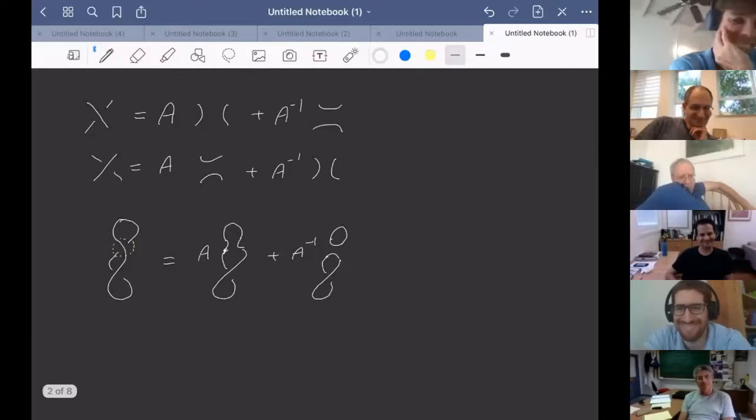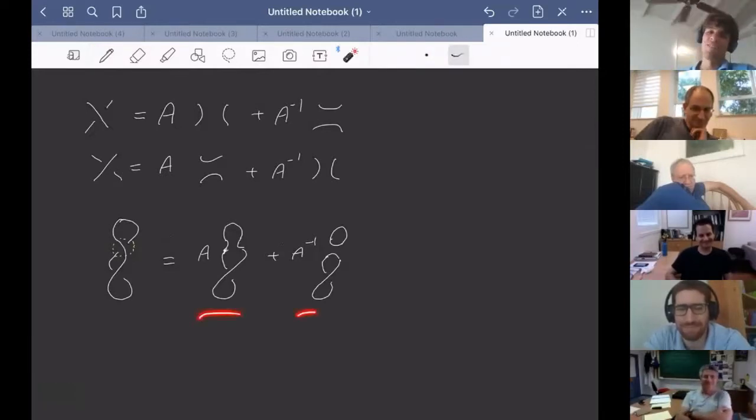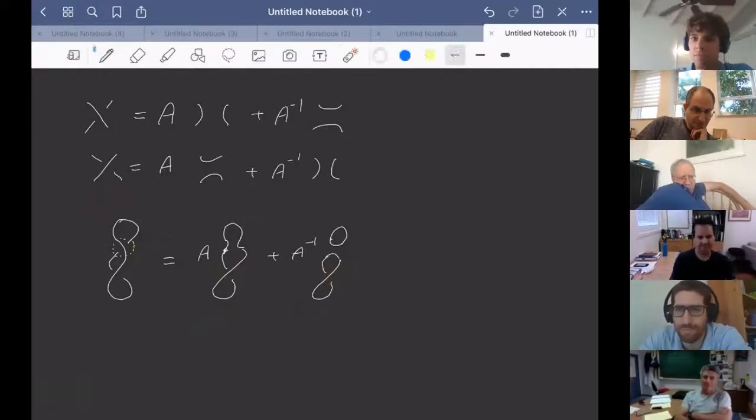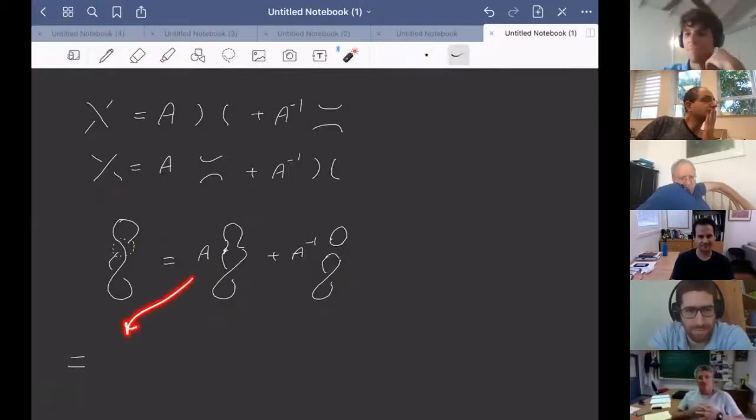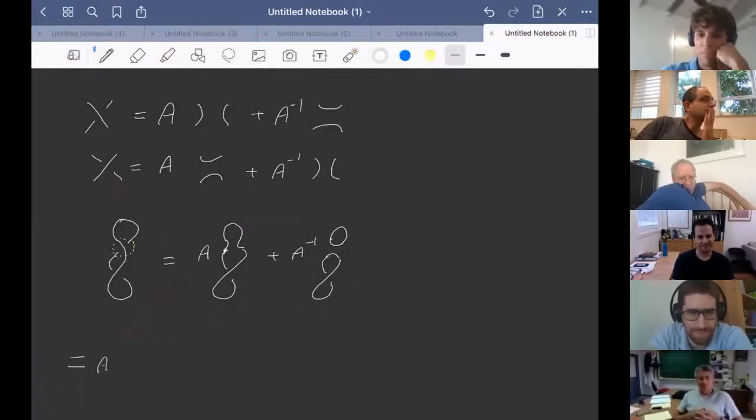Okay, so now I have these pictures. I have some of two pictures. And these pictures also still have crossings in them here. So I can remove those crossings by applying the lower rule. So let me do that rather quickly. First thing I'm gonna do is take this A, move it down here and open up a bracket. And then this crossing here makes me take A times horizontal, applying the lower rule here, A times horizontal plus A inverse times vertical.